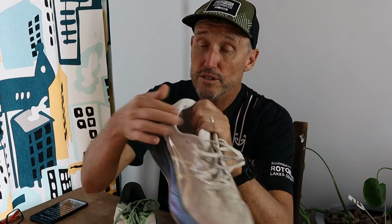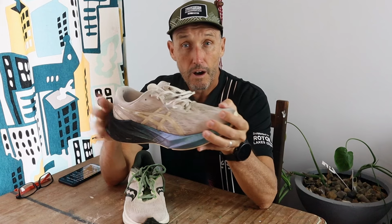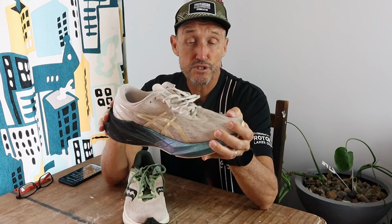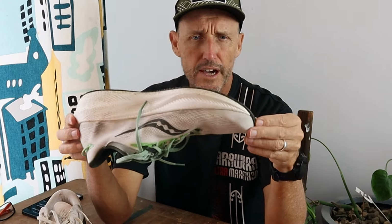Comfortable shoe, always plenty of padding around the heel. Long runs work really well for me in this shoe. I have done some up-tempo stuff as well, but for me, it really does suit as a long run shoe. The Saucony Triumph 21, yeah, I have loved this shoe for my long runs. I've got 550K in this shoe now, and there's still a lot more to come.